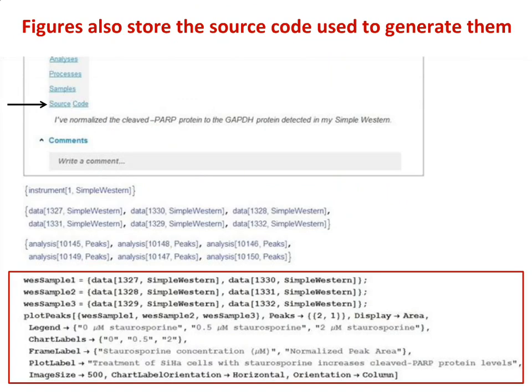So if I press the source code button, now the code that I wrote a couple slides ago is right there. They can change things around. Maybe they want to view the figure in a slightly different way. They have the ability to do that. Maybe they want to zoom in on a particular part of the data. So this allows us to easily share the data that we generate using the Simple Western.